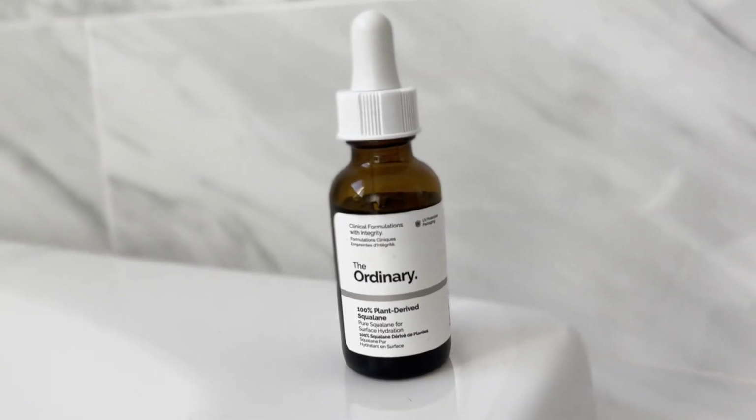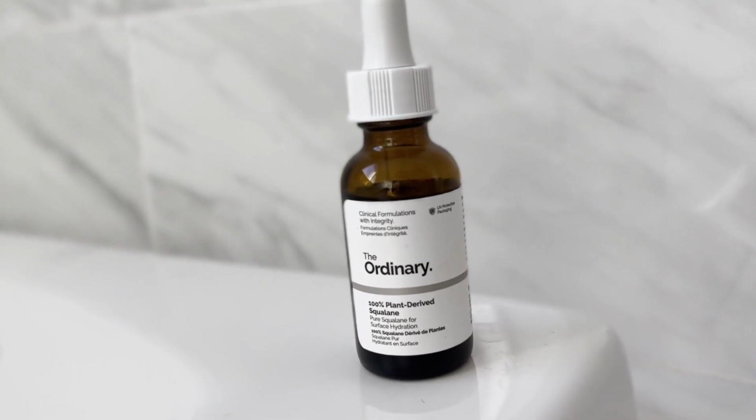And the first is my favorite facial oil of all time. This is The Ordinary 100% Plant-Derived Squalane. Squalane oil is very hydrating, but it's not heavy. It doesn't feel heavy on the skin, and it doesn't clog my pores.